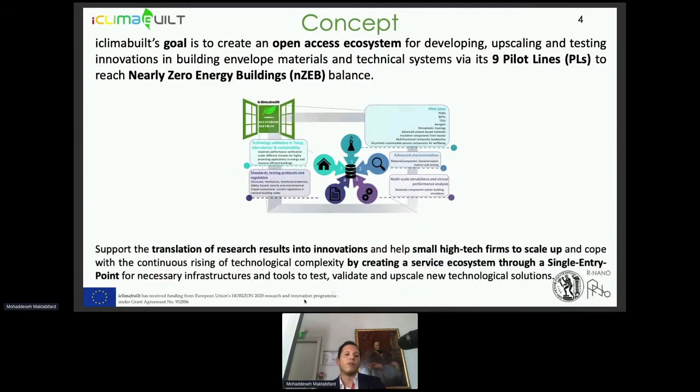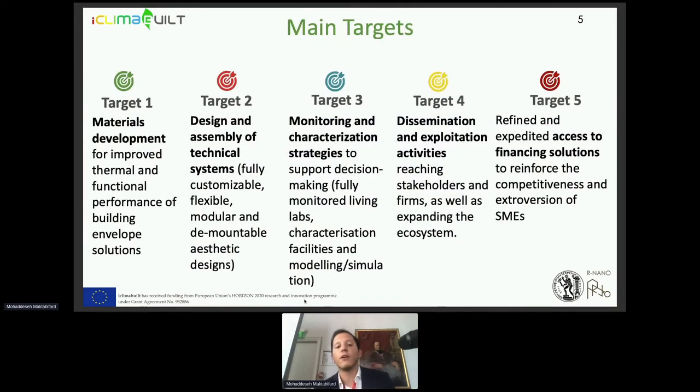So the basic concept of iClimaBuilt is that we're aiming to create an open access ecosystem for developing, upscaling, and testing different innovations for building envelope materials. We're testing and implementing it through our 9 pilot lines, partner pilot lines, in order to reach near zero energy balance. Our goal as well is to support the translation of research results and innovations, so lower TRL materials, applications, and concepts, into higher TRL, closer to market systems through our single entry point, through our ecosystem, which is being developed through the project.